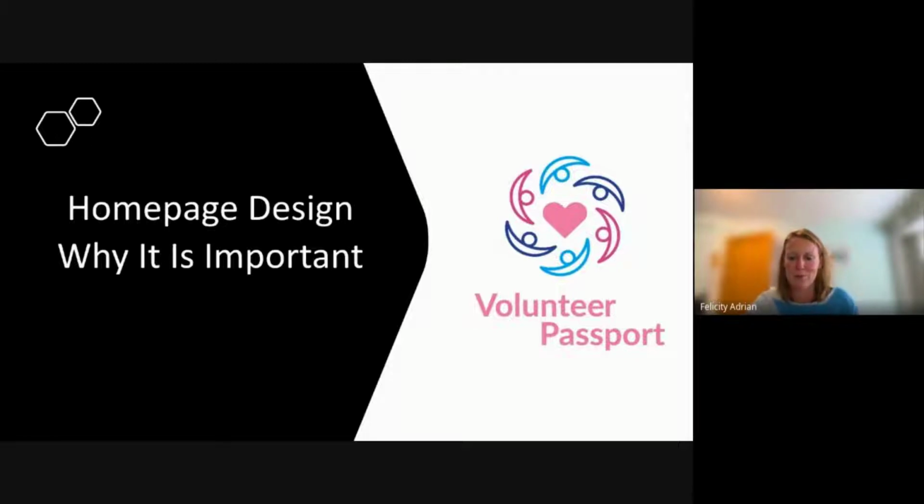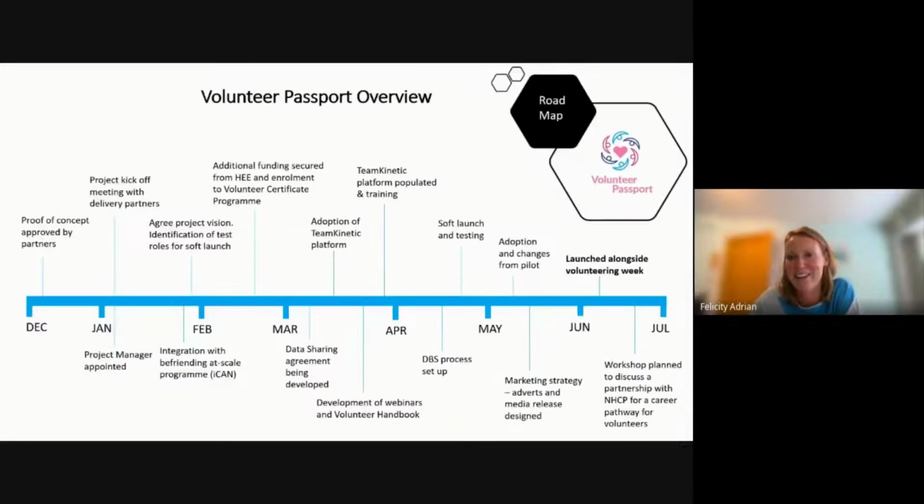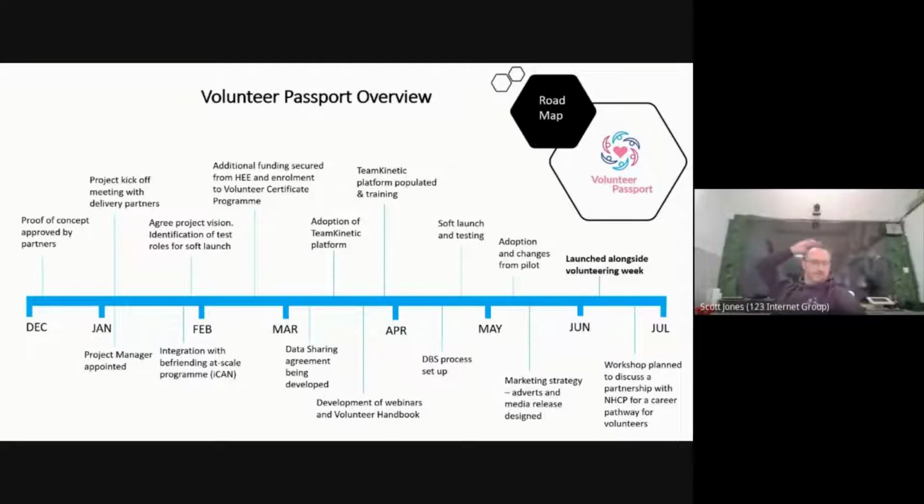I say that and my computer freezes. Ooh, there we go. Next page. Has that come up all right, Scott? Yeah, passport overview. Okay, perfect.